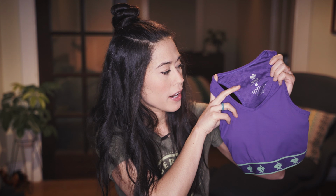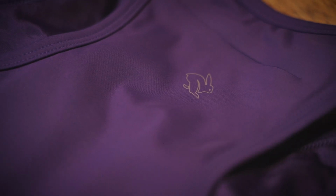I tend to wear a size extra small or size 2 in most sports bras. I'm generally a 32B, and I found this was more than enough for me. Another really cool feature in this bra is this great stash pocket in the back. It's big enough to hold a phone.